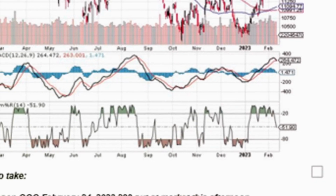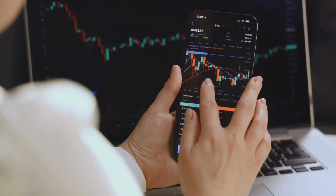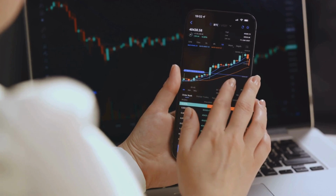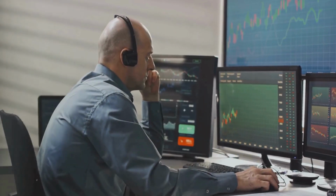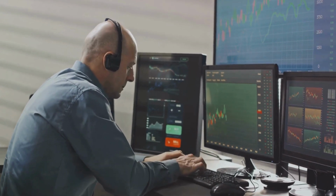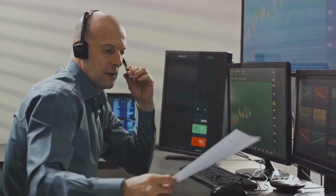We're not just about getting in, we're all about smart exits. With us, you'll know exactly when to step out, protecting your gains and cutting losses. Remember, all trading involves risk, but with Ian's strategy and a recommended stop loss of no more than 35% per trade, your portfolio is positioned for informed, strategic growth.